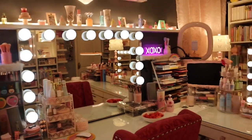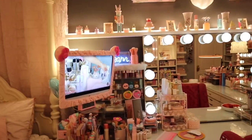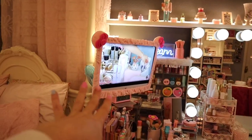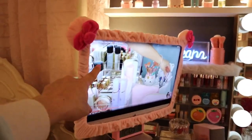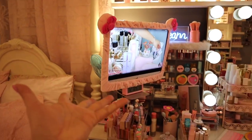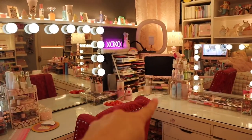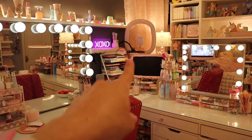So I thought those were perfect spots for those ones. And then, so I do have my iMac here. I get some questions about this little sleeve for your computers. I do have another one over there for the monitor, the filming monitor.